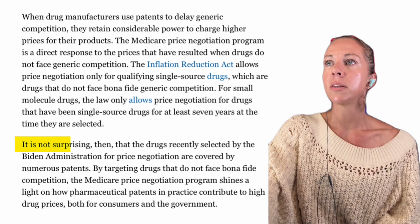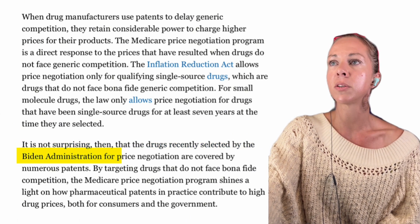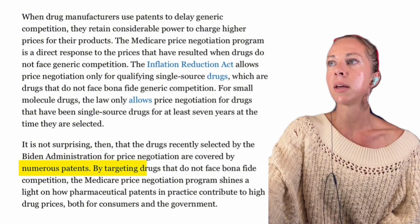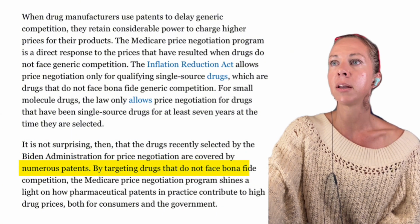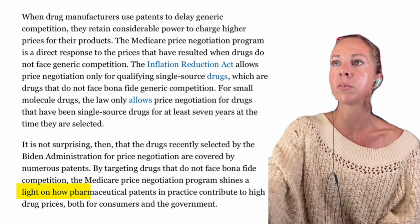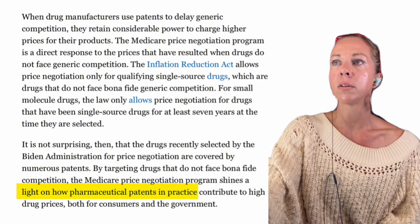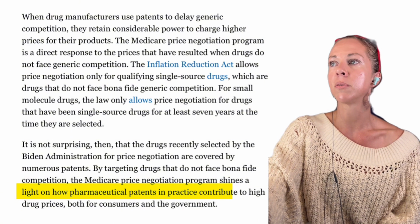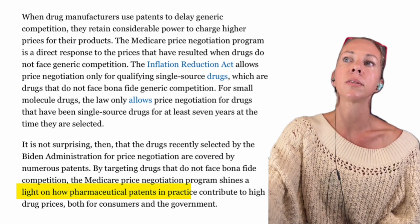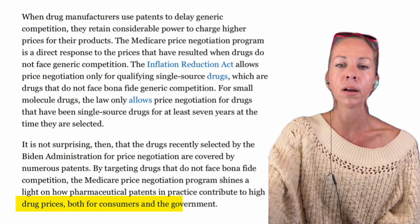It is not surprising then that drugs recently selected by the Biden administration for price negotiation are covered by numerous patents. By targeting drugs that do not face bona fide competition, the Medicare price negotiation program sheds light on how pharmaceutical patents in practice contribute to high drug prices, both for consumers and the government.